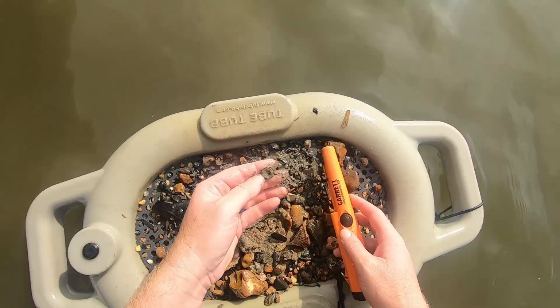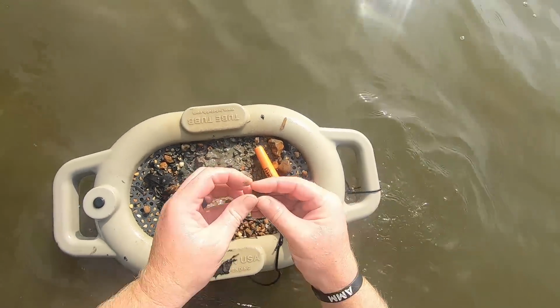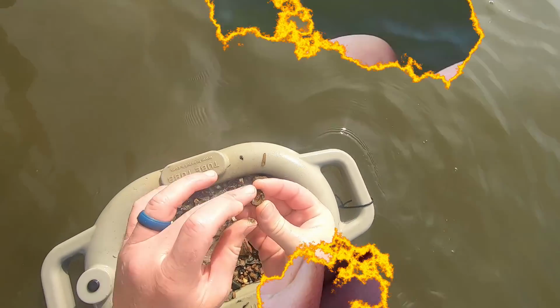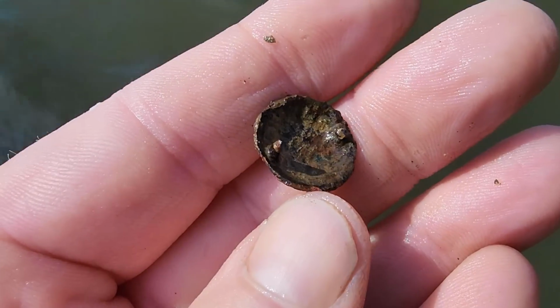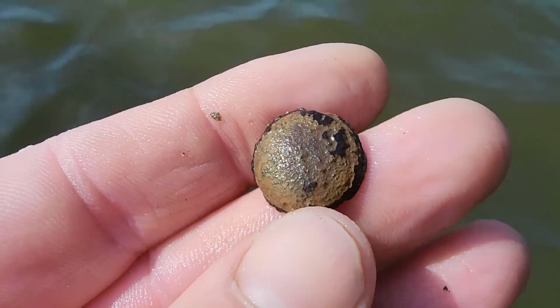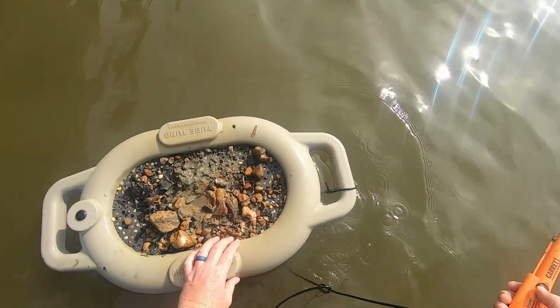Is it a button? There's a button. Nope, it's gonna be a little leather strap piece. Almost like a tack, but it had two little attachment points. Good stuff though. Great age. Old. I like the age of old.